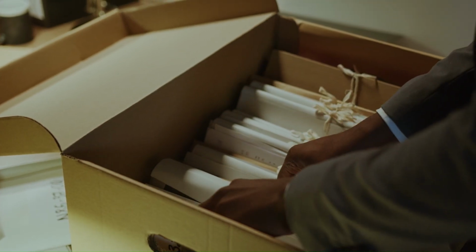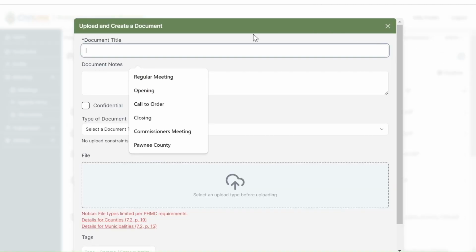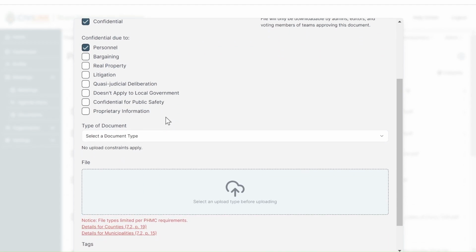Are your sensitive documents really kept confidential? CiviDocs allows documents to be set as confidential per Sunshine Act permissible reasons, limiting access to them to voting members of the board and administrators, denying access to others.